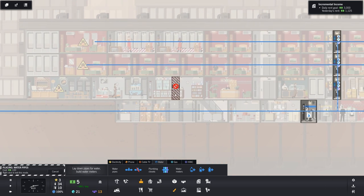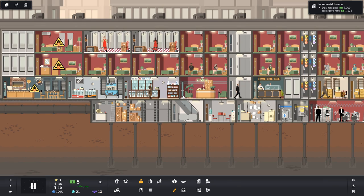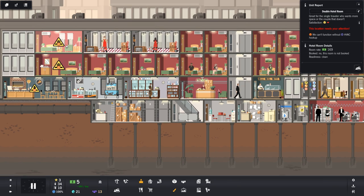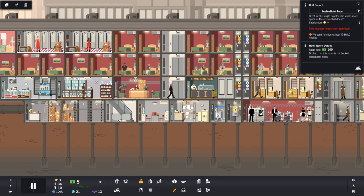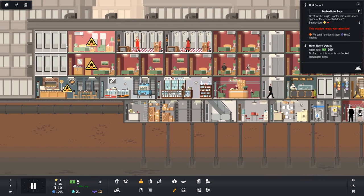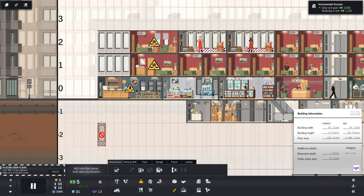Not enough cash. Oh, no. We need to expand. Okay, we need some major money, guys. And hold on. Hold your horses. What's going on here? Can't function without HVAC hookup? Come on, you can't be serious. Oh boy. Alright, let's see. How are we gonna do this? We do have a little bit of room for expansion. We're probably gonna have to build the HVAC over here and then just go straight up.